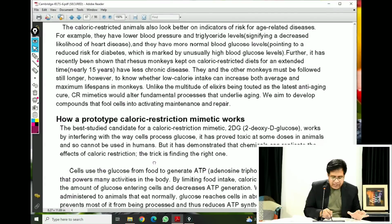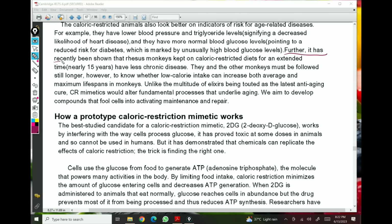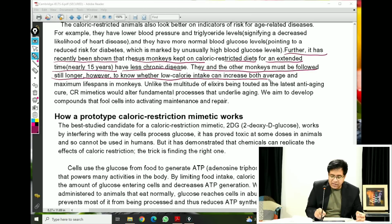Okay, nearly 15 years. Can you see that? So let's read this carefully. Further, it has recently been shown that rhesus monkeys kept on calorie-restricted diets for an extended time, nearly 15 years. Now, try to understand. This 15-year time is not their lifetime. It is that they kept them on this calorie-restricted diet for 15 years, have less chronic disease. They and the other monkeys must be followed still longer, however, to know whether low caloric intake can increase both average and maximum lifespan in monkeys.